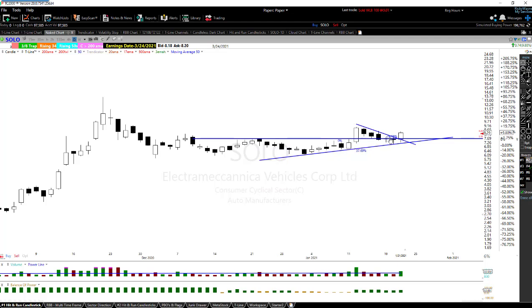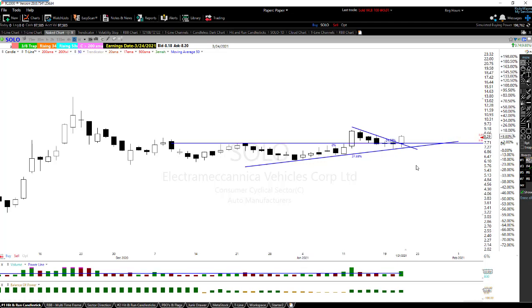And here we are testing this horizontal line and the diagonal line. And you can see we've broken out now. So why do I like the chart? I like the chart because it broke out of the flag. Where would I not like the chart? If it came back below that breakout line.